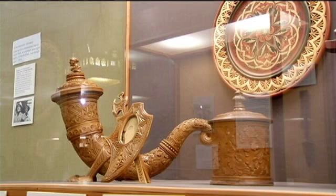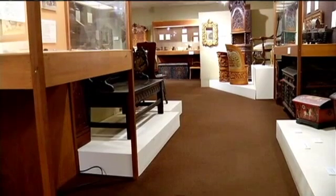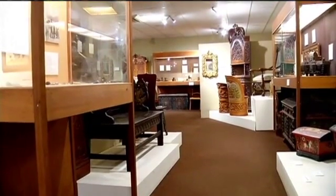They are always surprised at the amount of collections that we have here and the diversity of the collections that we have. You hear frequent comments, we never expected to find something like this here in Decorah. But it is, and it's a must-see museum.